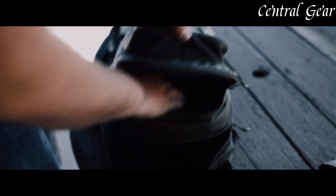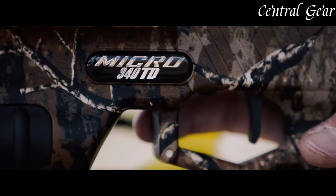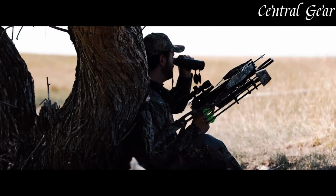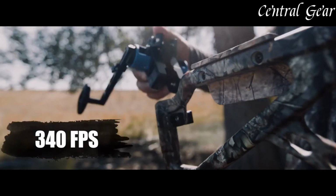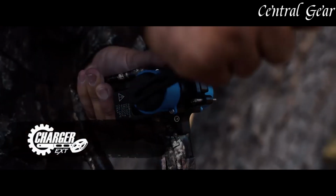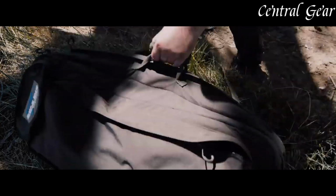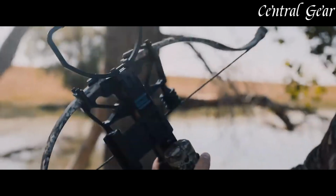Its ergonomic design includes an adjustable cheek piece and a fully padded buttstock for a customized fit and increased comfort during extended use. The crossbow's innovative design and high-performance features make it an excellent choice for both seasoned and novice hunters, offering the power, accuracy, and concealment needed for effective hunting in diverse conditions.